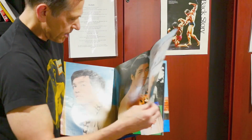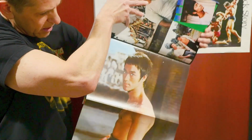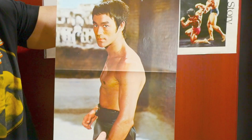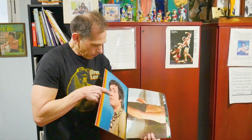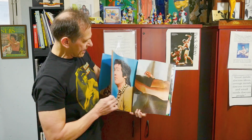And then the other side of this poster is another full length shot of Bruce Lee from Way of the Dragon, just before the famous fight scene with Chuck Norris. And these were great, because these were like bonus items that you got out of these beautiful magazines. As I flip through, we'll see if there's a few more of these in the magazine.